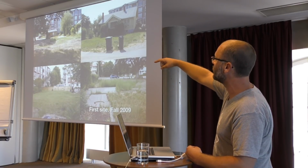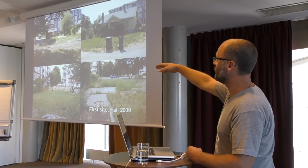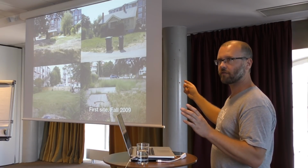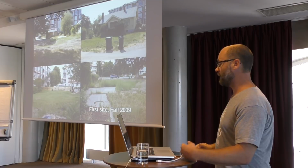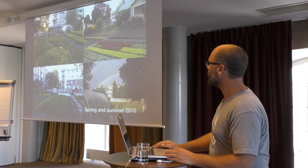On the top left, it was all contaminated soil because the house had burned down. There were drug needles everywhere. There were 300 hypodermic needles that I found on this site when I was first developing it, because the local junkies were shooting up in the garage and on the property. It was crazy. But that's what it looked like a year later.